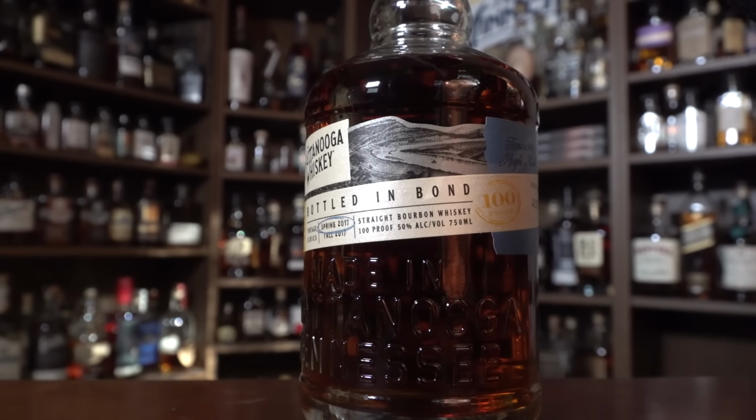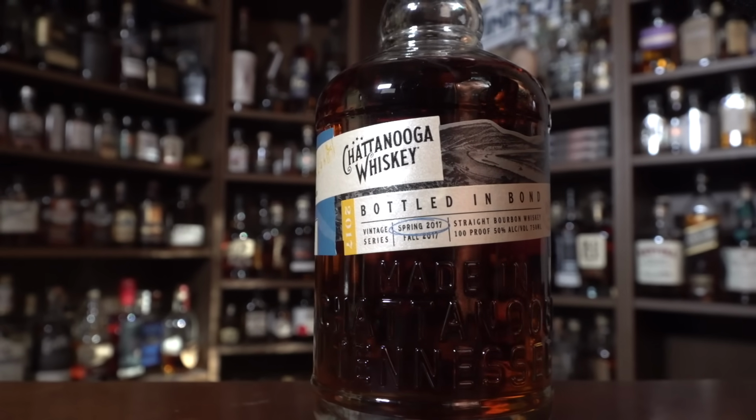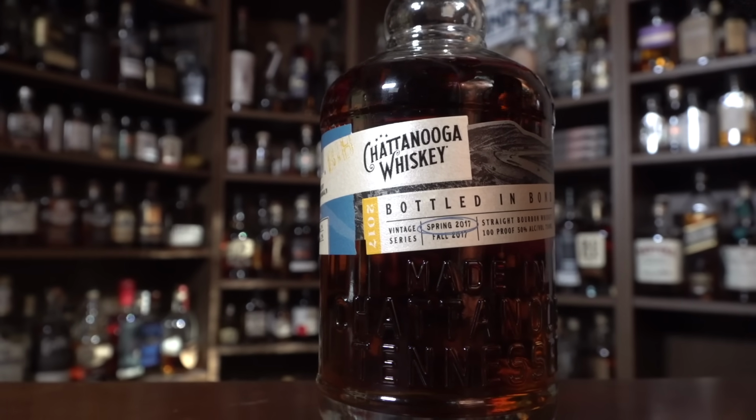This is made in Tennessee. It is very unique, kind of malty, incredibly structured, very buttery. I love this product. In fact, I can't say enough good things about what Chattanooga Whiskey is doing. They're a great example, a great story of how to do bourbon your own way. They've done an incredible job with their style and what they want to do.